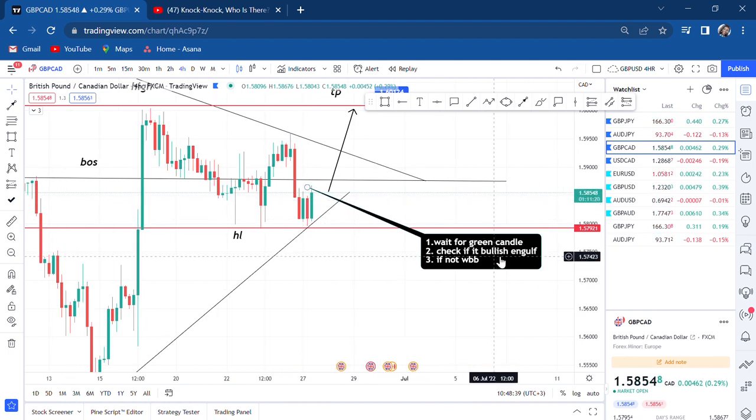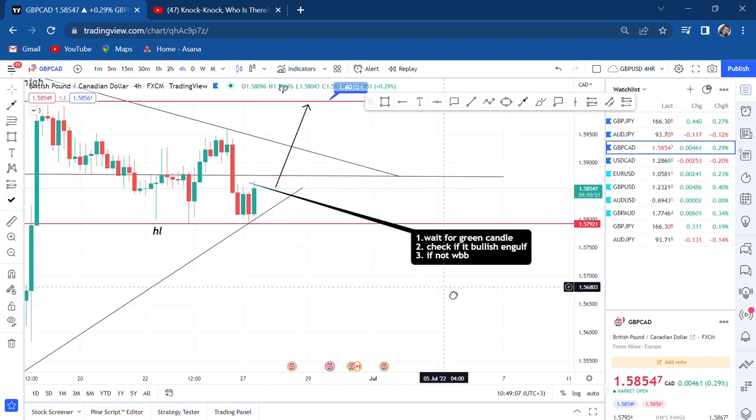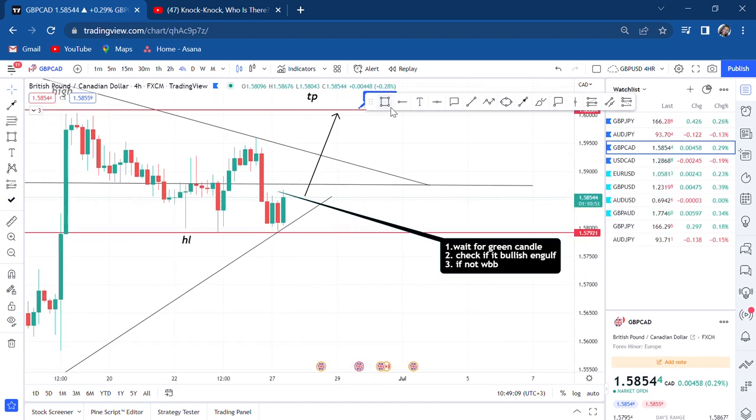To know if it's bullish engulfing, you need to look at the previous candle. The previous candle is a good sell momentum candle, and this green candle didn't engulf the red one. So if not, put WBB. This market you could not enter, because it was not the entry signal. So I'm waiting to see if the market will break this box for us to have a bullish engulfing candle for me to enter, and my target is this high.